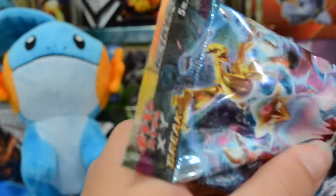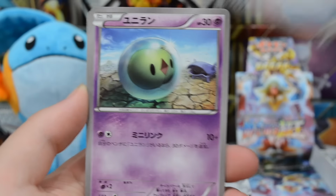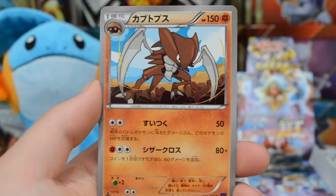But anyways, let's continue. So many cards. That is for sure. It's always a pain in the butt to clean up after these. That is true, but it's worth it. We have an Altaria, Spirit Link, Solosis, Riolu, Barbaracle, and a Kabutops. All right, it looks like we have three more packs for this part.